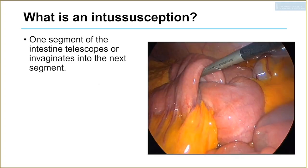Another word that we hear sometimes in looking at the causes of intestinal obstruction is an intussusception. This is a laparoscopy picture. We can see that the intussusceptum is invaginating into the most distal part of the small bowel. This is common in children and sometimes in older patients where they have tumours. The tumour is treated as a bolus inside the lumen of the intestine, and it's peristalsed down to the distal part of the intestine, and this can cause an intestinal obstruction. So one segment telescopes or invaginates into the next segment.